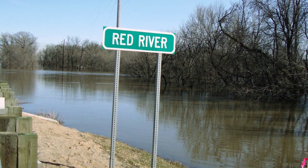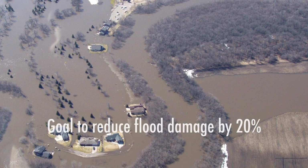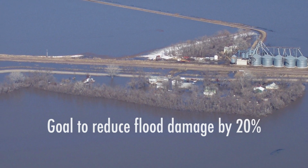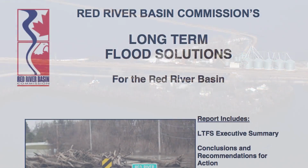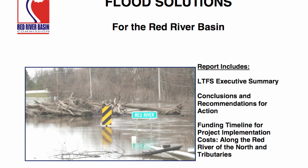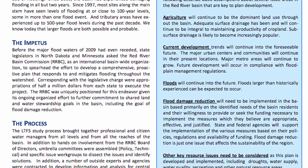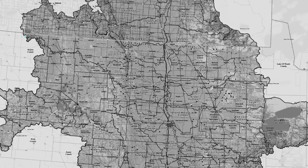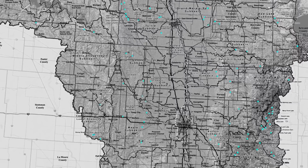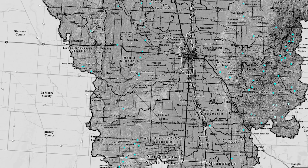About that same time, we were working on some things down here in the basin of trying to look at making reductions in flood damages by constructing distributed storage sites throughout the basin. So part of our long-term flood solutions work came up with this goal of trying to reduce the flood by 20% by constructing a bunch of different impoundment sites. We've looked at and identified a total of about 200 sites, totaling about 200,000 acres in size, that would be needed to be constructed in order for us to meet that goal that we've put out.